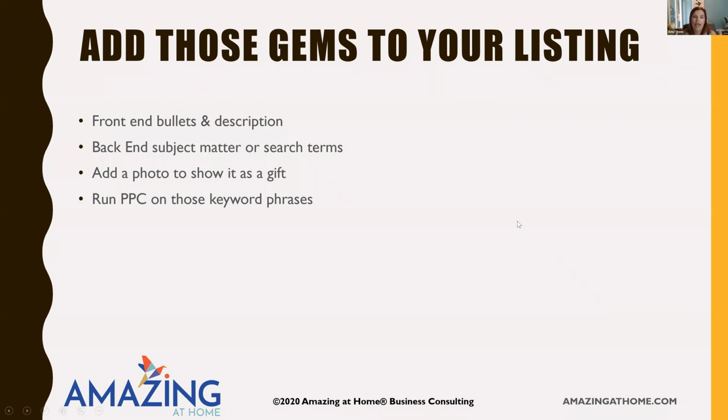All right, add these gems to your listing. So when we find these giftable keywords or these additional supporting keywords, we want to add them in the front end, bullets and your description. So you could add a little blurb in your description. You can have a seasonal area of your description, your back end subject matter or your search terms. Add a photo to show it as a gift.